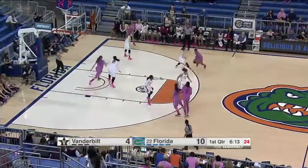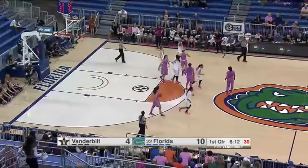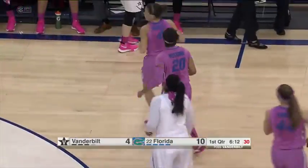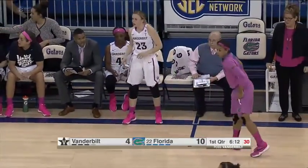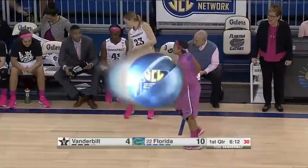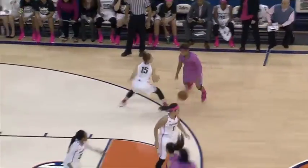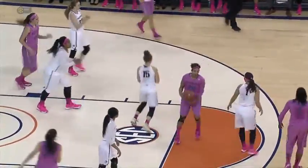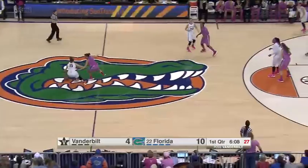Kristanaki. Westbrook with a shake and bake move, but moved the feet before putting the ball down on the dribble. That's traveling. Yeah, she tried to get a little too fancy there and moved her feet a little too fast. Well, she's one of those players for Florida that can take defenses and opposing players off the dribble. Yes, she can. And that's a big part of her game, along with her defense. She's really good with getting hands on the ball and getting easy steals.